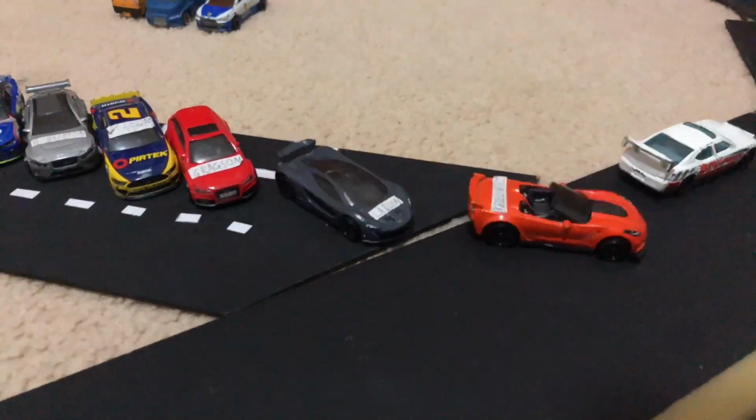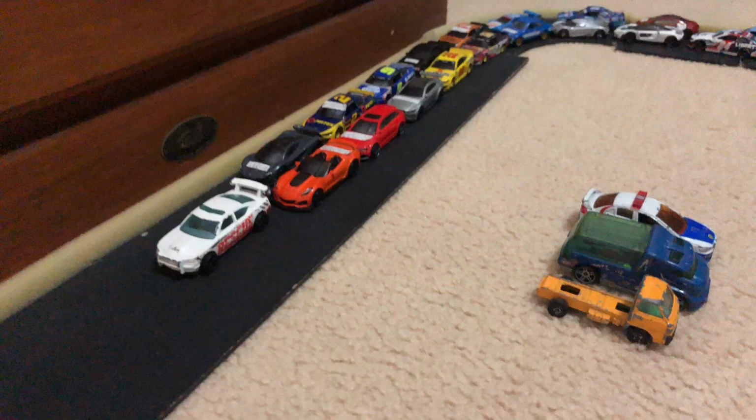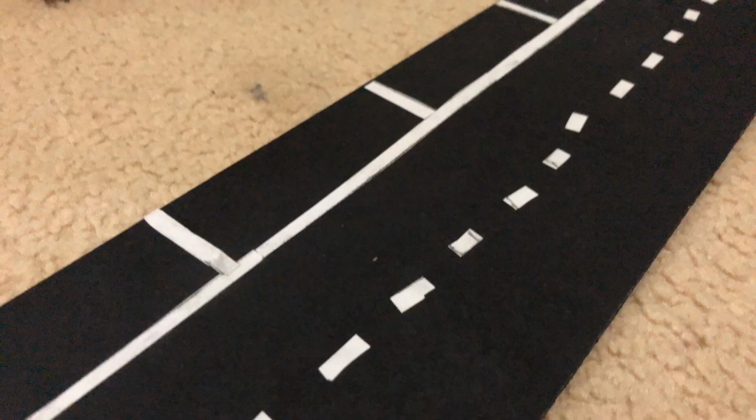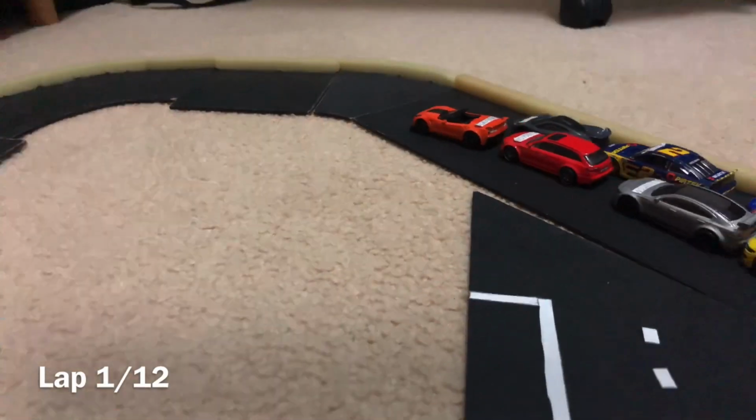As we take a look at our race 6 rundown, it is a 12-lap race around this 1.5-mile long track, and Keselowski is on pole. This is the first time we've been at this track since Season 1. Another pace car makes the sharp left turn to pit road, and the green flag flies for the first time today. Larson and Keselowski lead to the green.